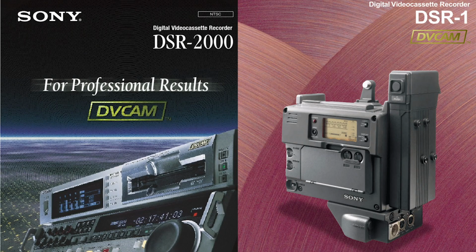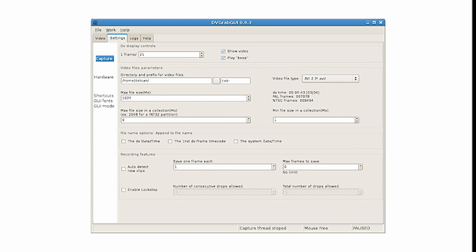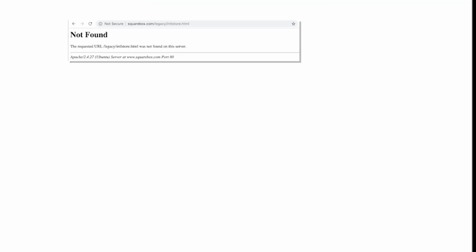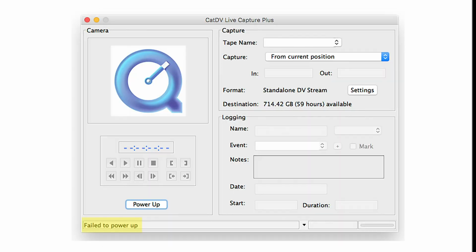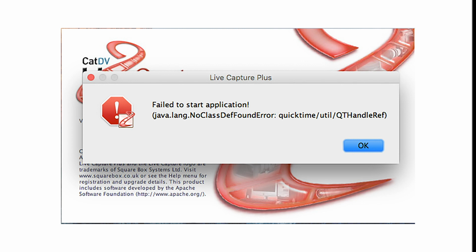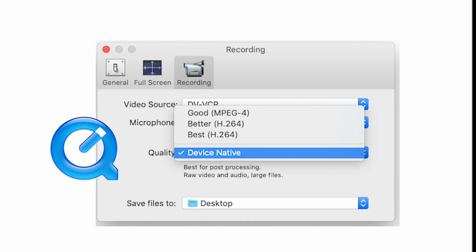At the peak of its era, DV was well supported by multiple software applications, such as Live Capture Plus, DV Grab, and Final Cut Pro 7. However, now nearly every application supporting the transfer of DV is unsupported. Websites are offline, aged applications are difficult to access, and such applications do not or cannot run natively on modern computers. Premiere Pro and QuickTime can both digitize DV still, however, they do not capture the raw DV stream.